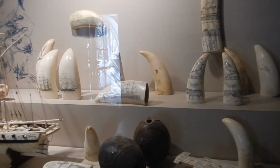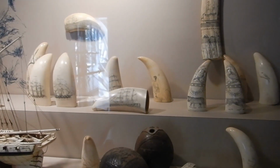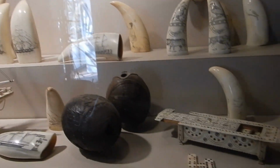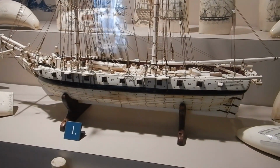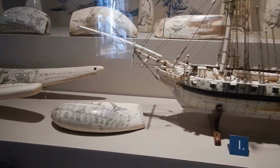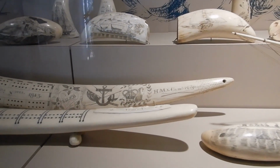Right. Now these are really cool. This is scrimshaw, or like a writing or art that people would put on bones and whale bones, and it was very intricate. I happen to have a pair of earrings at home that are scrimshaw, but this is like little boats and teeth and tusks.